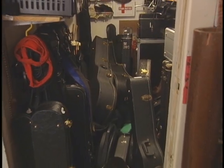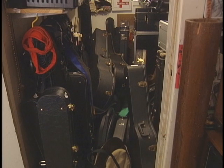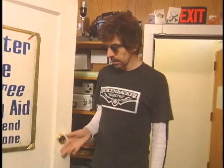Behind this door, we've got lots of guitars for our clients to play and lots of microphones to help us capture them. All sorts of memorabilia here.